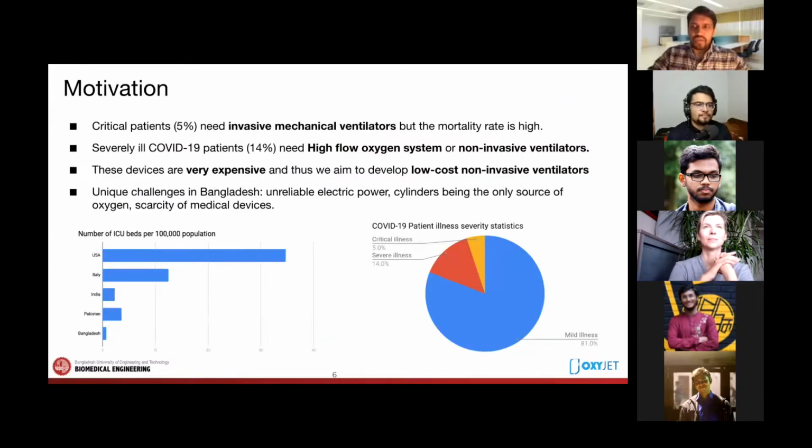So just going back to why we started working on this project. In Bangladesh, in the beginning of the pandemic, we all saw the situation where everybody was talking about a shortage of ventilators. We need a lot of ventilators. So we wanted to go into that space.